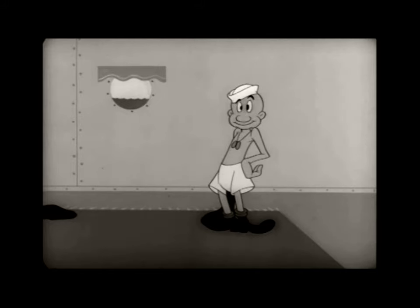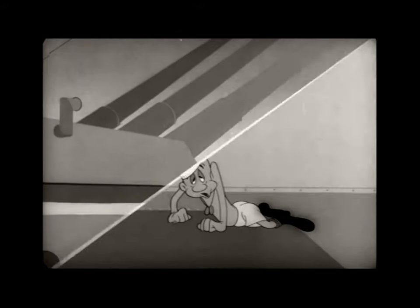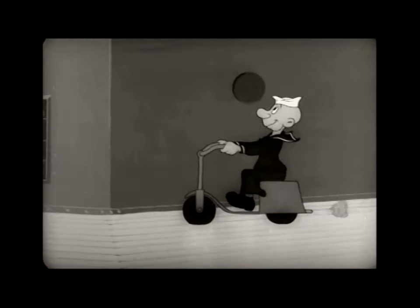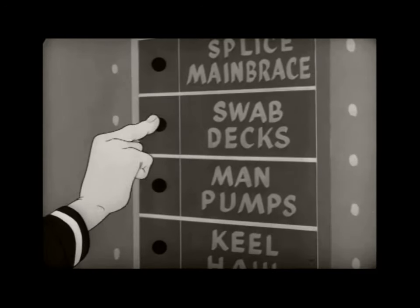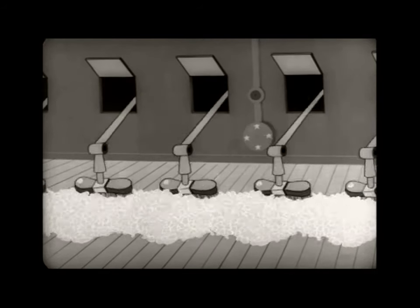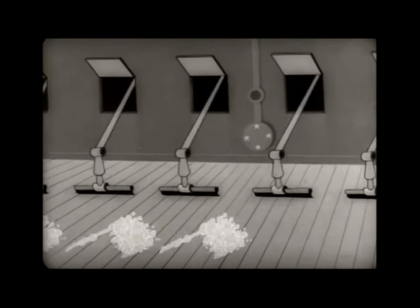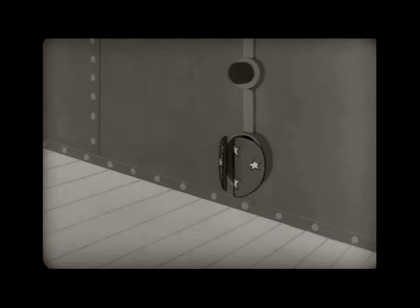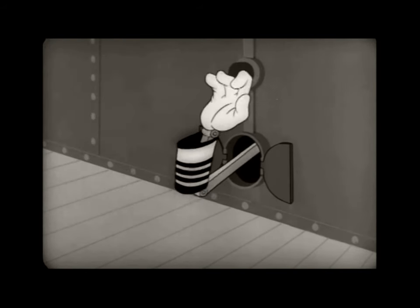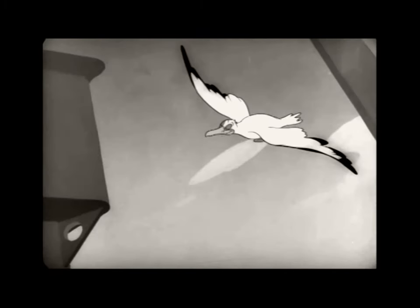Man your battle stations. Navy craft are always kept immaculately clean. And whatever natural hazards may be encountered are always handled with true Navy efficiency.